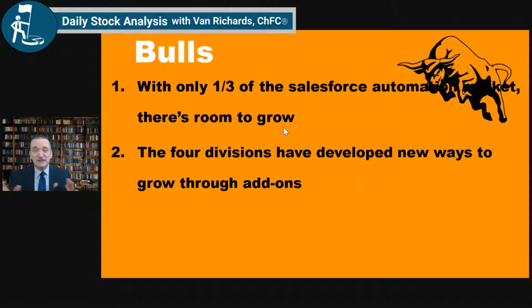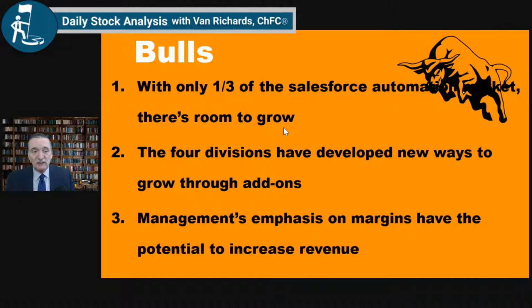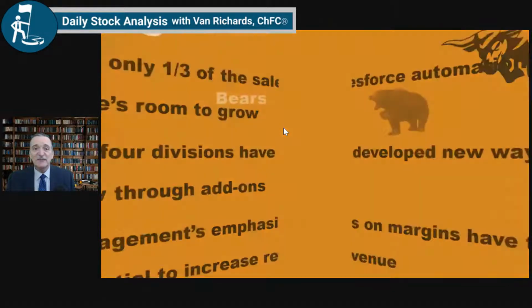Out of the 4 divisions, I talked to you about how that was broken up and the growth that they've had. They've been very inventive in the way that they have been able to grow, and they've grown a lot. They have grown a lot through acquisitions, which has been extremely good. Management's emphasis is on margins to increase toward the future, and they've talked about this in their presentations and in their interviews. They're focused on margin, and they well should be, because you're going to see in just a moment that the margins are far below what other SaaS companies have.